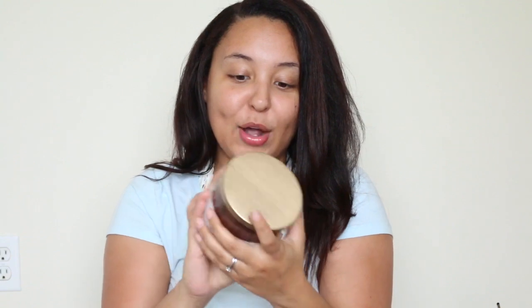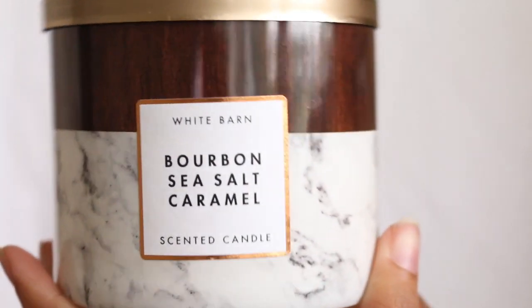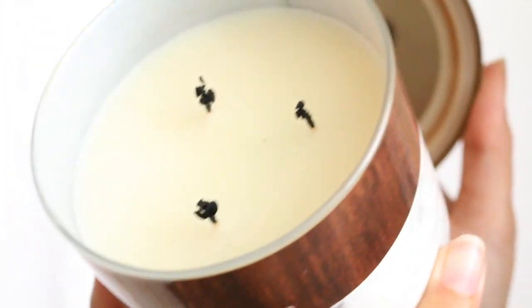Let's get into some scents, because this is not a favorites video without some scents. Right now, my favorite candle from Bath & Body Works, favorite candle of life probably, is this Bourbon Sea Salt Caramel candle. It's giving me such fall vibes. We burn it almost every night now. This candle sits at our dining room table.